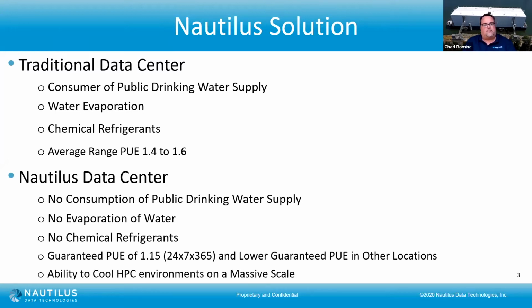The hurdle we overcame, as you see on the top here, is that current traditional data centers consume public drinking water supply, evaporate water, and use chemical refrigerants. The average PUE is about 1.4 to 1.6 for a multi-tenant type facility. With Nautilus, we've been able to eliminate those processes. We do not tap into any public drinking water supply. We evaporate no water. We use no chemical refrigerants.